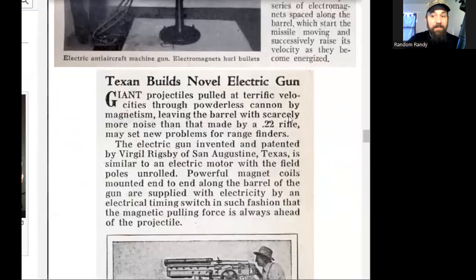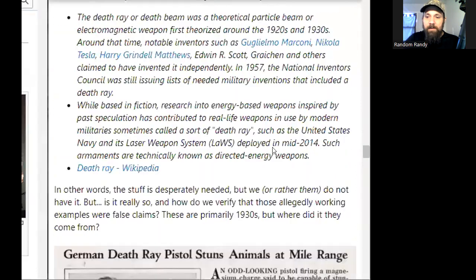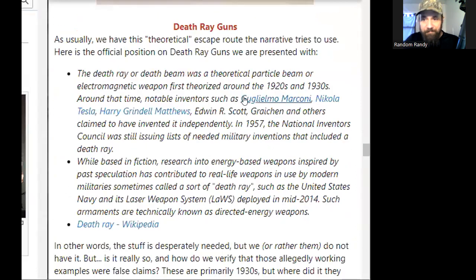The electric gun, invented and patented by Virgil Rigsby of St. Augustine, Texas, is similar to an electric motor with the field poles unrolled. So this is a railgun, guys. And getting into the death ray, right?